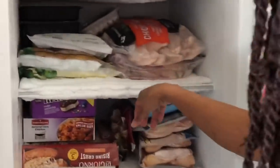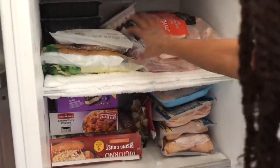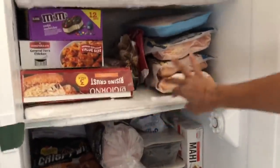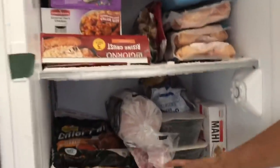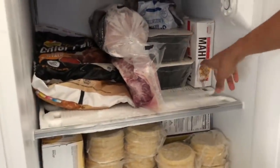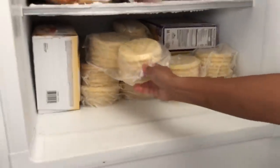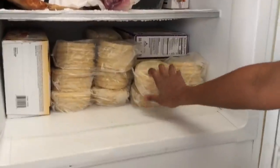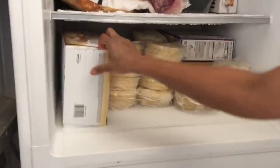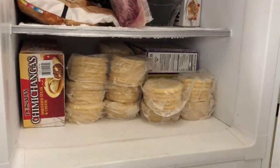Now inside of the freezer, the ground turkey is usually kept up there. We have chicken. These are some wontons, broccoli. There's more pizzas, more chicken, fish, meatballs. There's our burgers here. There's another half a bag of burgers. There's the beans and rice, more fish. There's chicken nuggets. Now, normally down here is where I store all the kids' things, like waffles and stuff like that. These are my husband's breakfast sandwiches that he takes for work. And then this is another box of burritos.